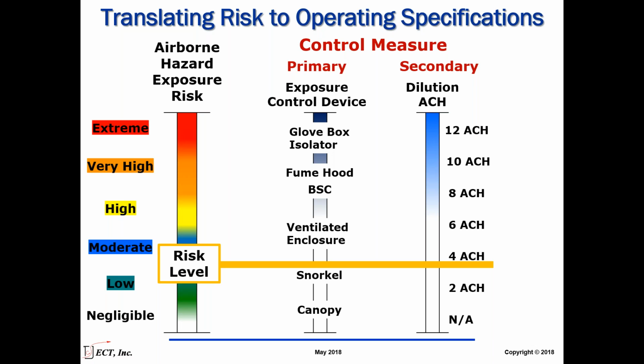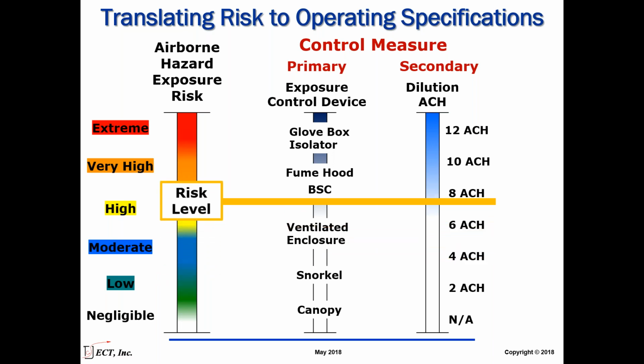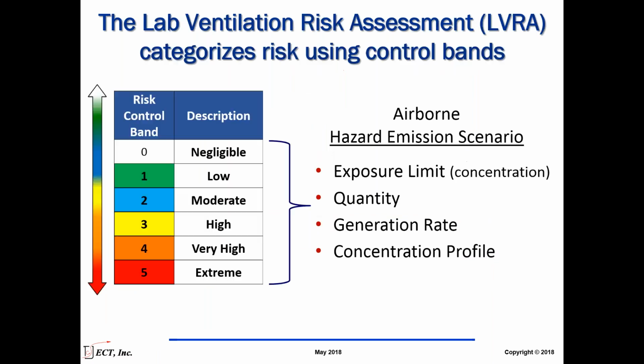Just like we have protective devices, such as canopy hoods, snorkel devices, fume hoods and glove box isolators, each of those is appropriate for different levels of risk. And then secondarily, the lab itself may be needed for secondary containment, so switching between air change rates. As that level of risk goes up, so too may be the need for more airflow or more quality of the airflow. So at the University of California, Irvine, they were very interested in applying this type of program, but making sure they had the right flow at the right place.